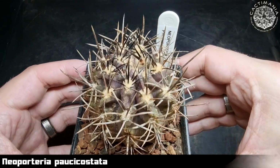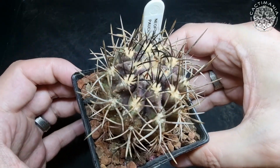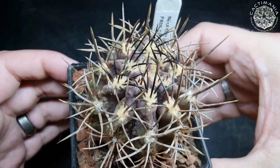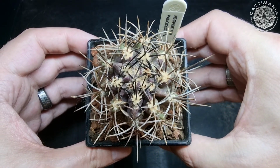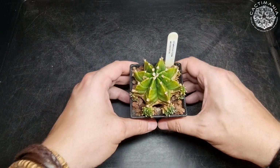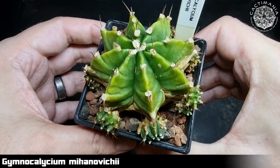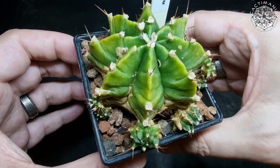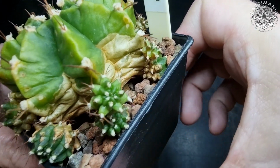Nice dark-bodied Neoporteria. Nice purple colour in there. Regular green Mammillaria. I've had to treat this one a couple of times for the dreaded spider mite. I like going on those new offsets. See a few of those are damaged.